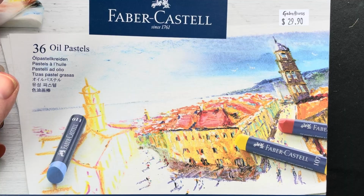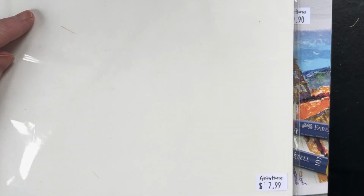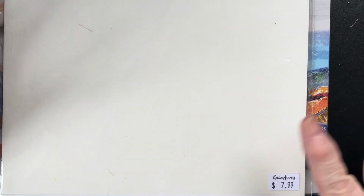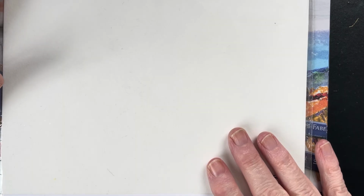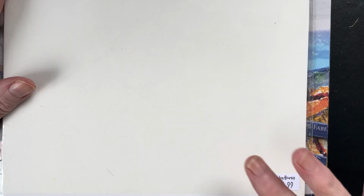And the last thing I bought from the art store is some Japanese rice paper, and this is Hahnemuhle Fine Art. So I've never tried rice paper. I just like to print on it and give it a go. So I just got a little few sheets. So they're 5 sheets A4, and that cost $7.99, which I thought was quite a bargain.